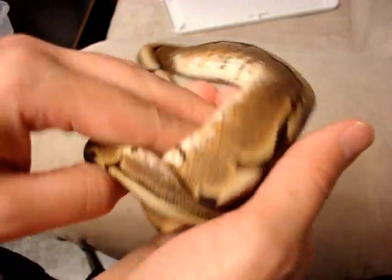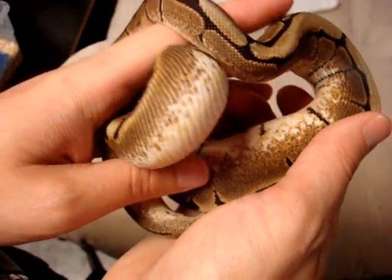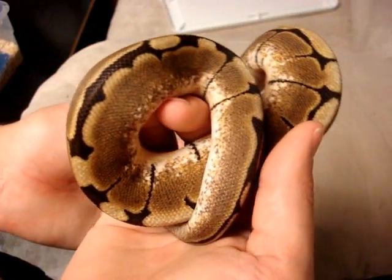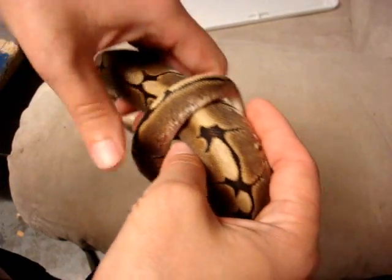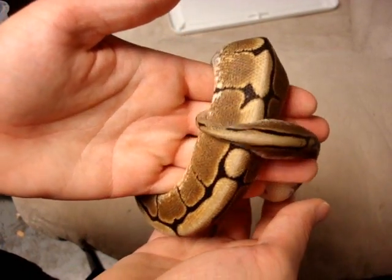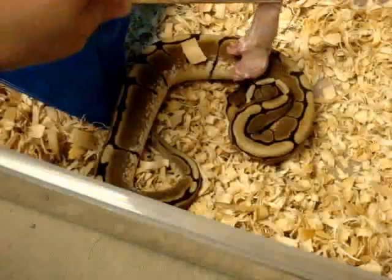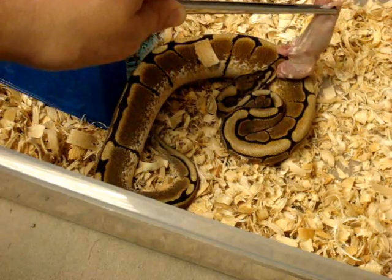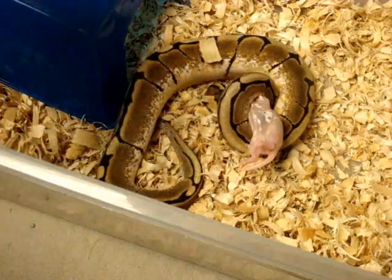They said he was a very good feeder and would eat anything. No hesitation. It's got a really cool pattern. I've wanted a spider ball python for a while. Come on, baby. There you go.